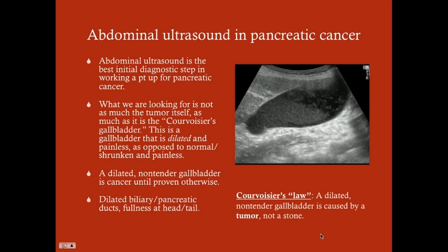So remember Courvoisier's law, and it's a law, quote unquote, because it's not all the time. It's just the vast majority of times. A dilated non-tender gallbladder is caused by a tumor, not a stone.